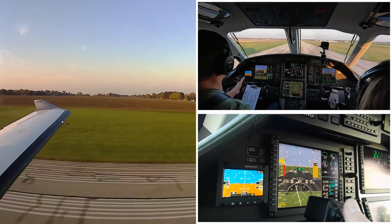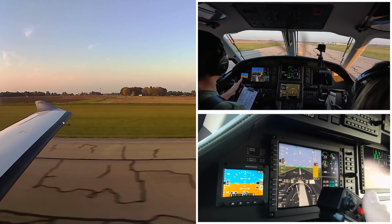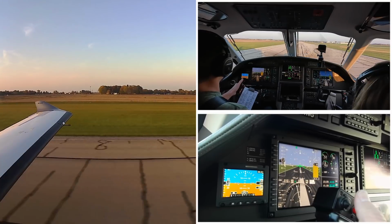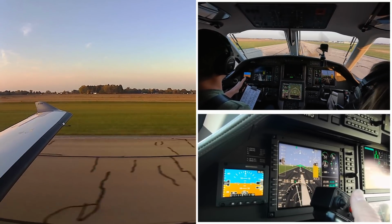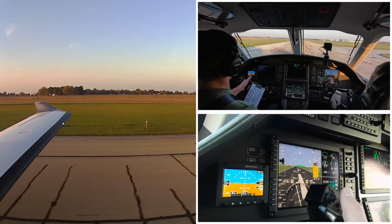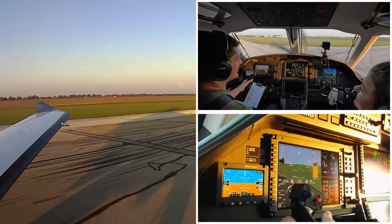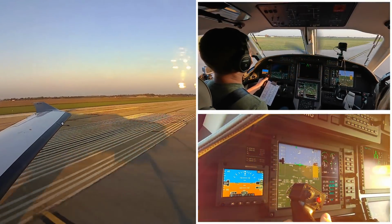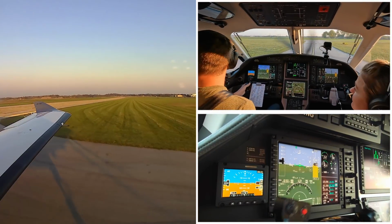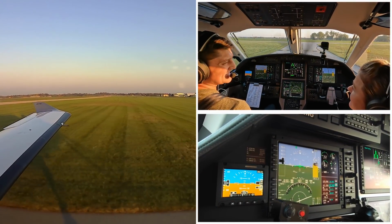Alright, chop the power. Weight down, reverse, and brakes. And we'll go ahead and go ground idle. And just like that, 1,000-foot markers, we're off the runway. That was a fun challenge.